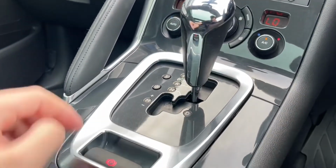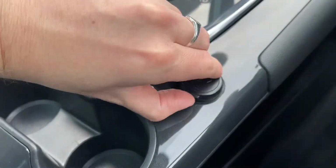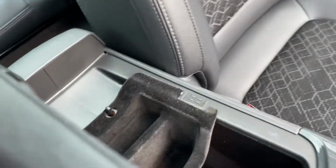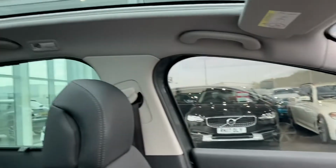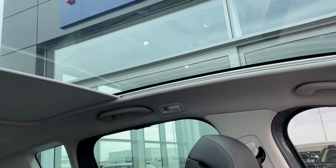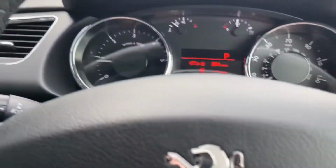Now moving back down, taking a quick look underneath as well, you've got your electronic parking brake, 12 volt just there. Nice cup holder space as well, and inside the storage box just here in your armrest, you've got your USB and aux and plenty of room. As I said, we'll take a quick look at the sunroof as well before closing off this video. You can see it does give you a lovely view above the vehicle, and you do have that electric sunblind as well, which prevents any glare on your media screen or on your windscreen.